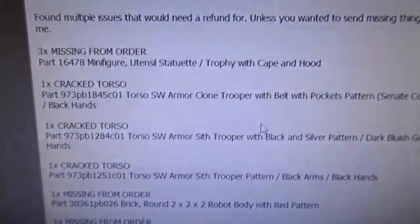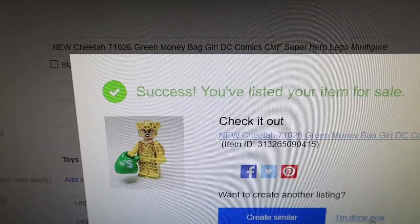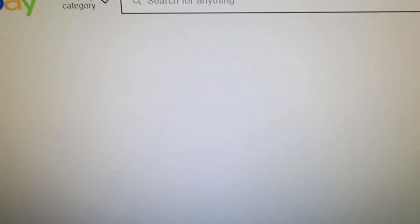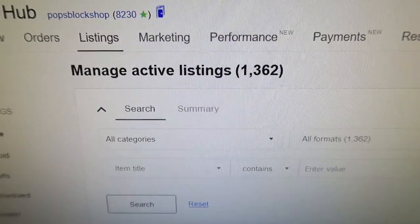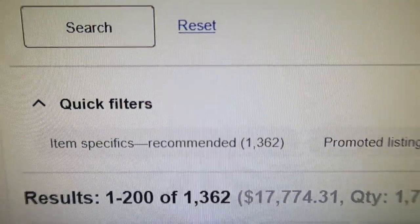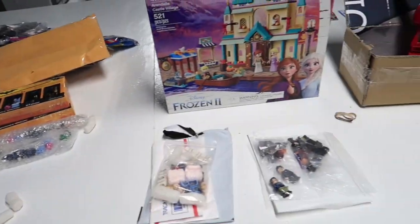All right, just finished listing all these. So I have every single one for sale now on eBay. I think there's one I don't have. Maybe the Bumblebee I have two, but the rest I have all three or more. So we're at 1,362 listings.